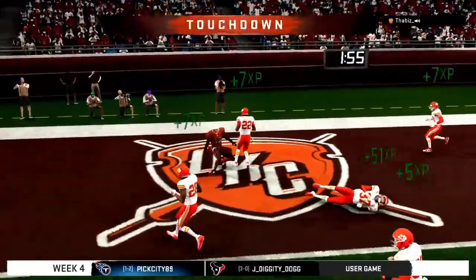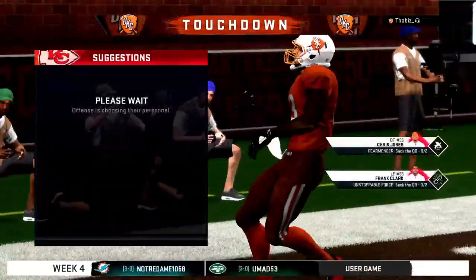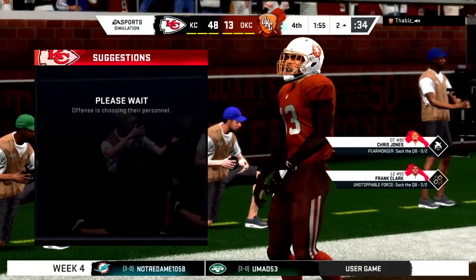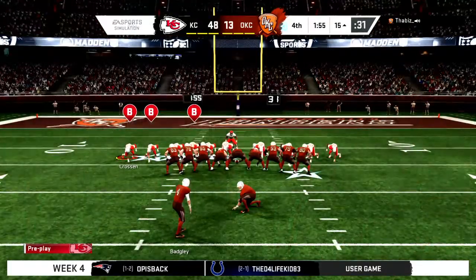And that is caught. Well, they're going to see this one to the end. They get a score, but pretty much an exercise in futility right now. Still down big. A nice throw there by the second-year quarterback.